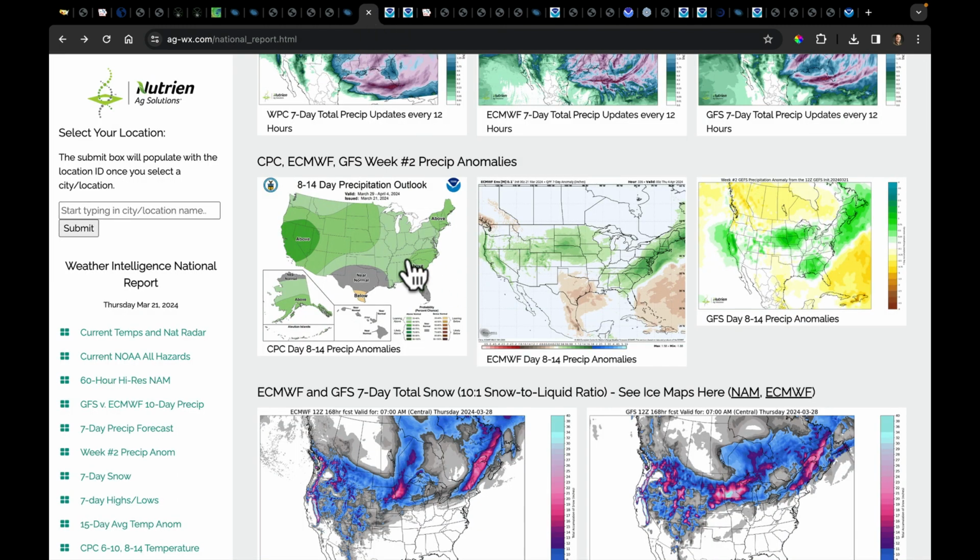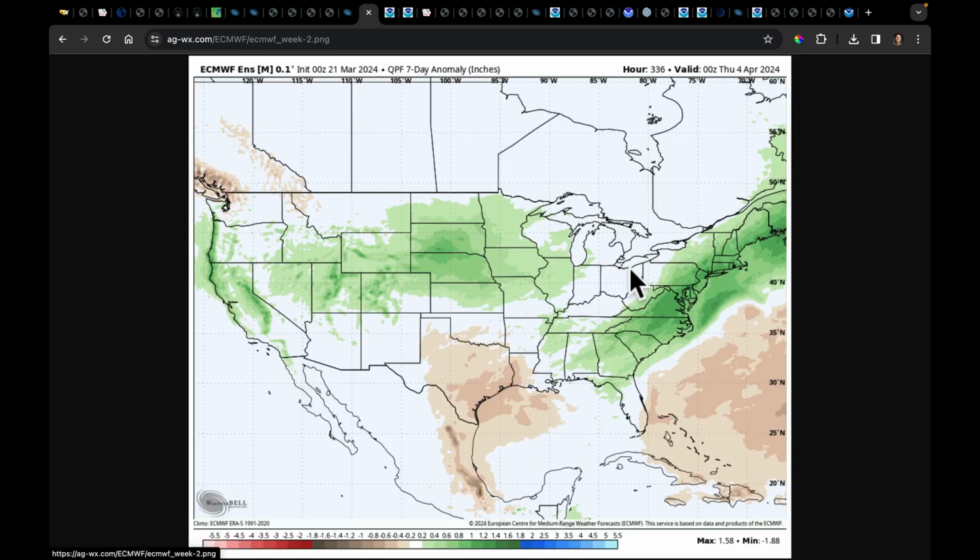So what does it look like for that week 2? Well, we're still under the above average precipitation category from the CPC, from the European model, and from the GFS. So you've got 2 chances of rain coming in the next 7 days. Then you have a 3rd one coming on Easter, and then you have a 4th one coming once we get into like the 3rd and 4th. And that's all being captured in this week 2 map that's right here.